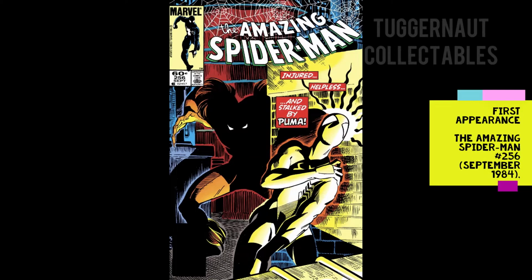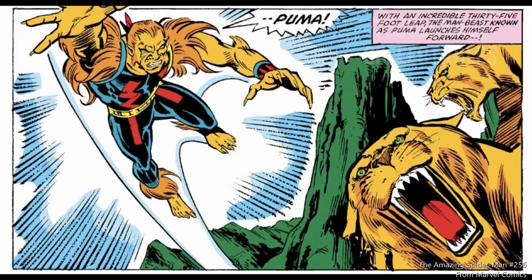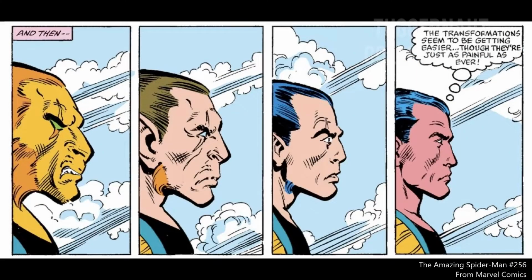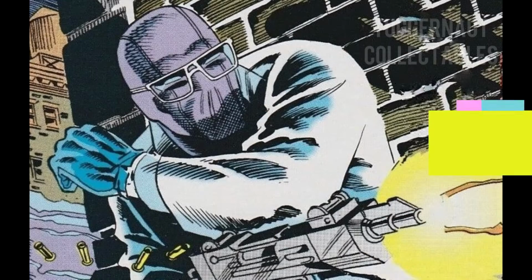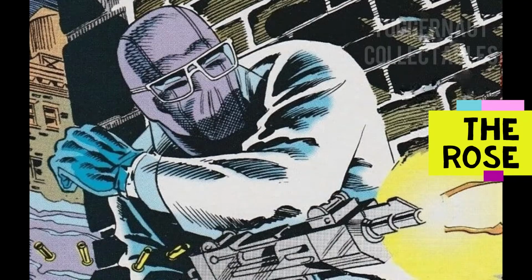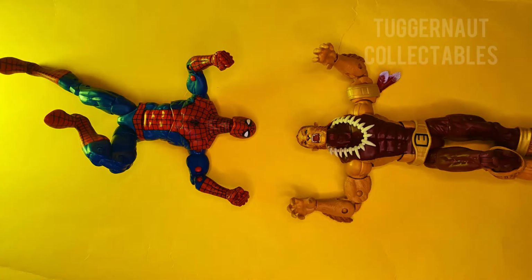Puma first appeared in The Amazing Spider-Man number 256, published September 1984. Puma is a product of genetic engineering by the Kisani Native American tribe. He is known as a wealthy businessman, owner of Fireheart Enterprises, and a hired assassin. The villain known as the Rose gave Thomas an exceptional challenge to bring down the vigilante named Spider-Man. He agreed and went for a hunt.